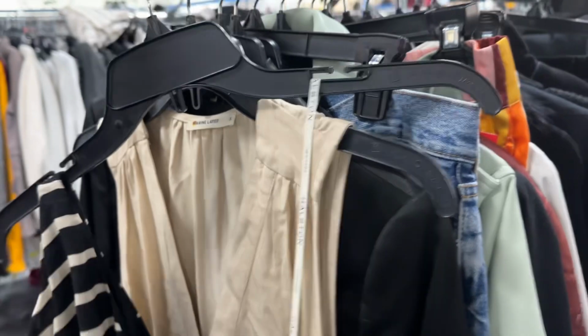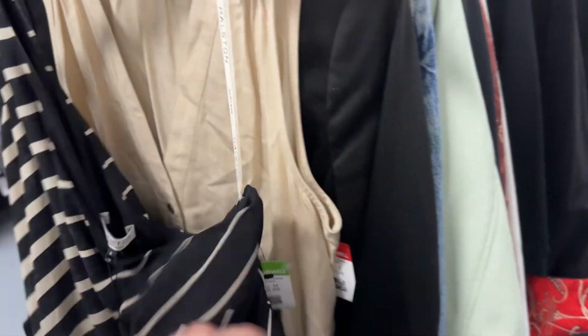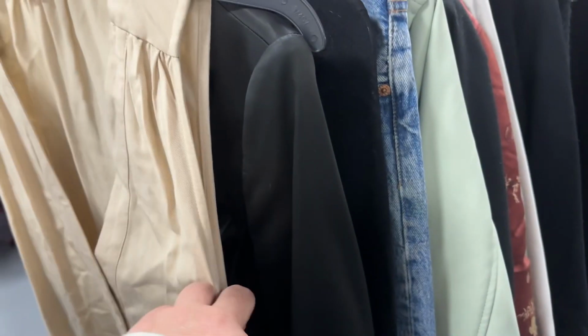So this is where we are. The ones I'm going to pick from. This new with tags Halston Heritage dress for half price, $4.50. It looks to be missing a belt. This, I'm going to look up some comps to see if I feel like trying to sell a Marine Layer. I don't know if I do.